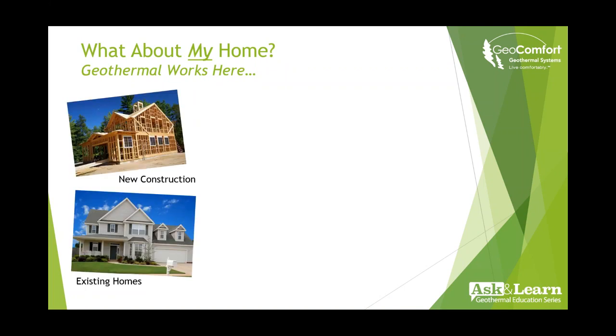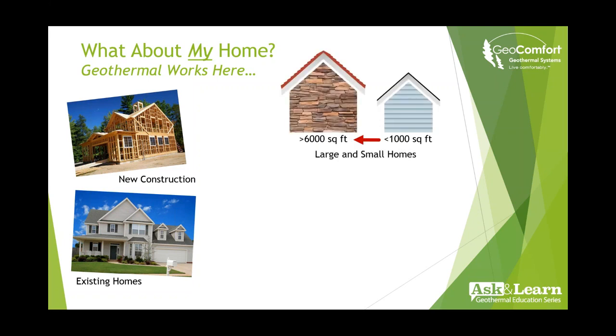So what about my home? Geothermal works here. Let's take a look at this. It's often asked of us, is it just for new construction? The answer is no. I would say roughly 50% of our business right now is new construction with geothermal going in those homes, but the other 50% would be existing structures. Again, homes, schools, doctors' offices. So it's just a wonderful opportunity, regardless of whether it be new construction or existing structures. Geothermal can fit in there quite nicely.